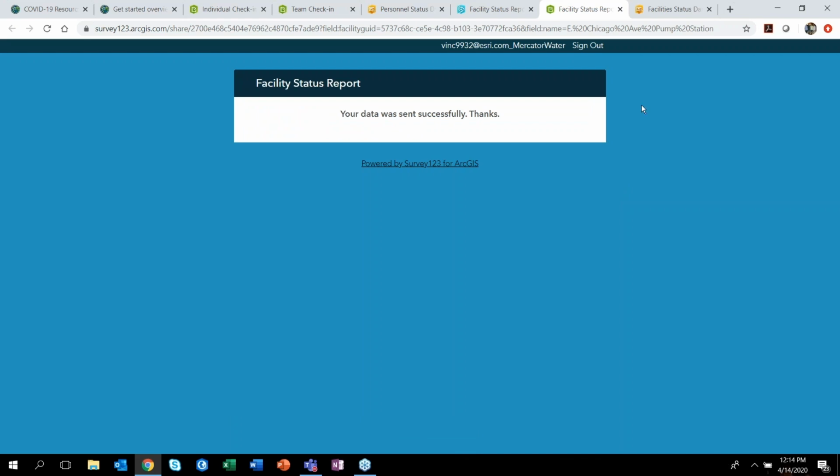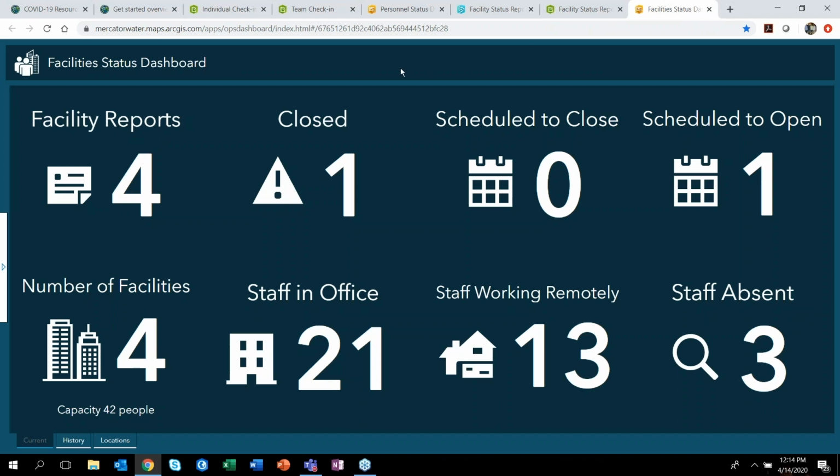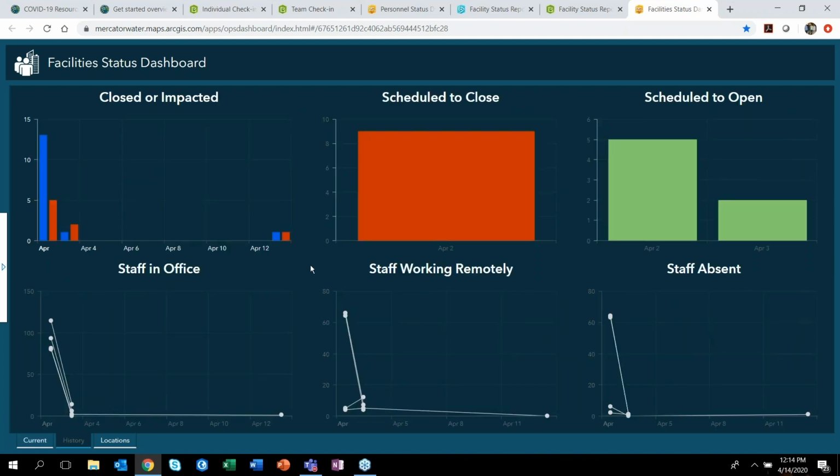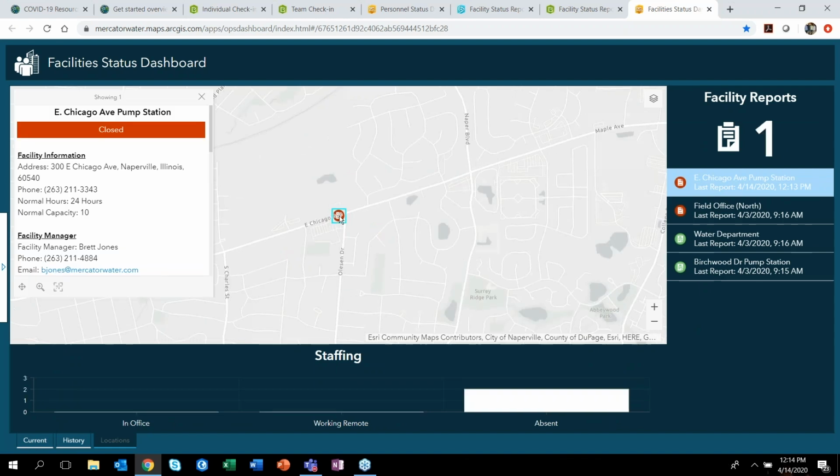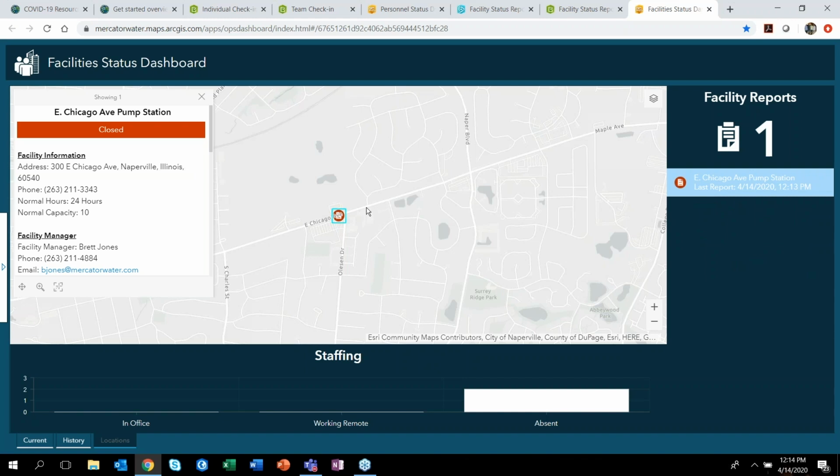my ArcGIS platform. If I navigate over to the facility status dashboard, I now see that I have 2 closed facilities, and it's powered just like the personnel status dashboard from that facility status reporter. I can view how many facilities I have, how many staff I have, as well as other key metrics. But I can also view the history of the reports that are submitted, as well as the locations, and I can see that the East Chicago pump station has now been closed. I can also do this with billing departments and share that information out to the public accordingly.